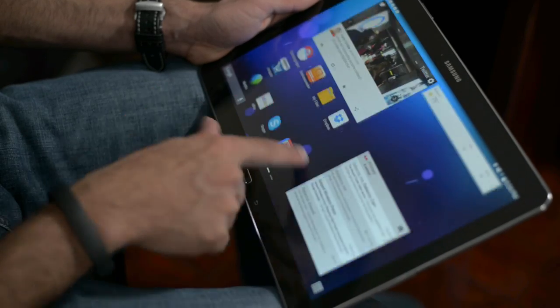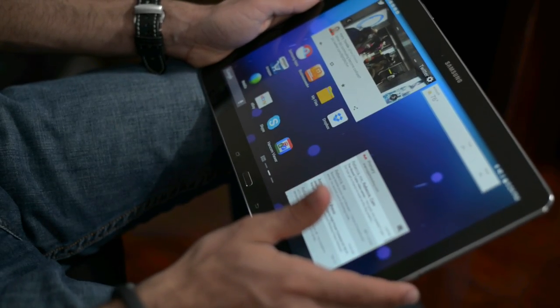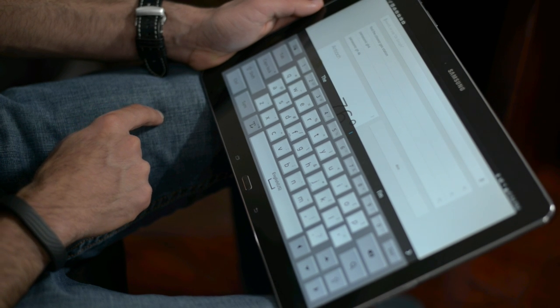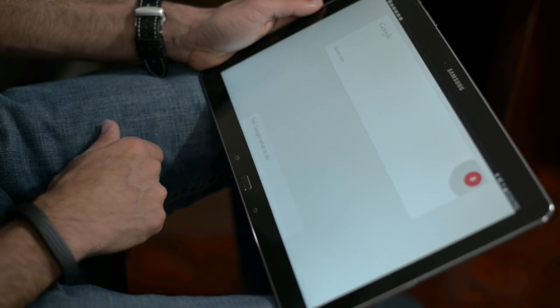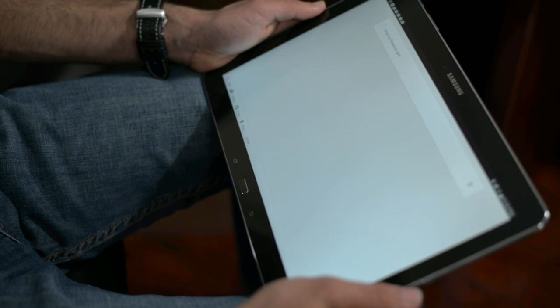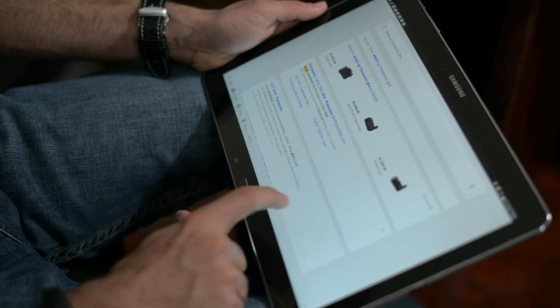I do like the Google Now icon on the bottom left corner. It gives it slightly faster access to Google Now, a little bit better than holding down the home button. I do wish it had the OK Google phrase that the Nexus phones have. Google Now is just much better than S Voice, which still sadly exists on the Note Pro 12.2.